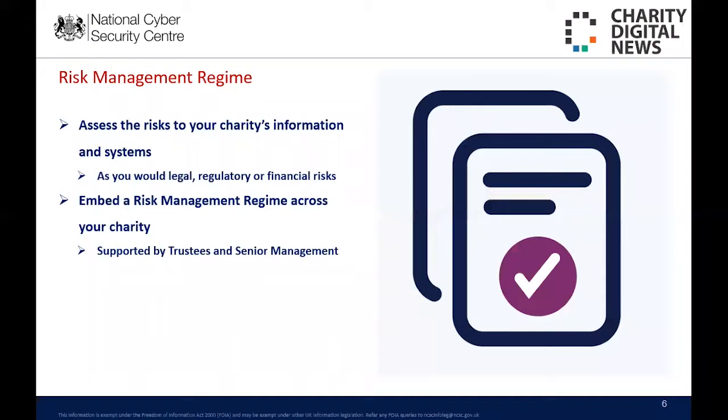So the first step within 10 Steps to Cybersecurity is setting what that risk management regime looks like. And that, first and foremost, requires you to understand what your charity's information and systems look like. And we often coin it as look out for what your crown jewels are. What do you care about most as an organization?